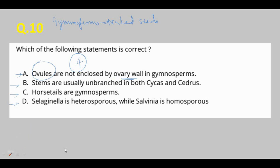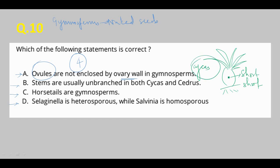Okay, so if I try to draw, the Cycas plant has got a short shoot. And then we have got the soil on which it is going to stand up, and it has got the leaves. This is the plant of Cycas, and it is not having any branches in its stem.